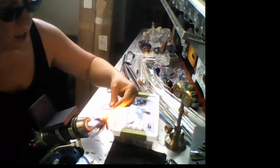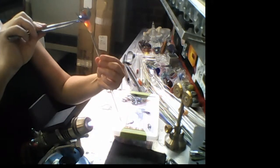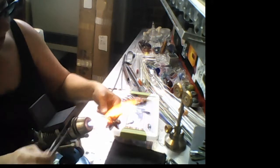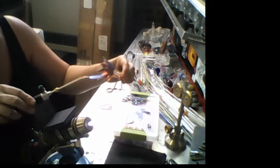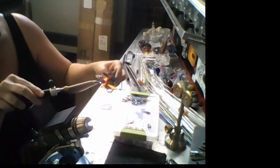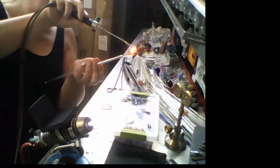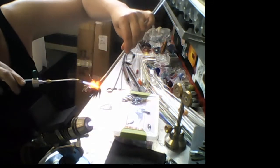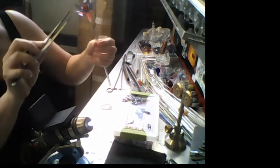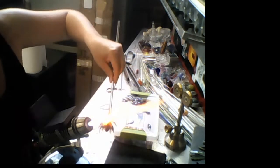So when I initially tag that petal on, I am using the back of my tweezers because I have so much heat in that moment, I might as well take advantage of it. So I use the backs of my tweezers just to push it on and make sure it's a little bit more permanent. There.